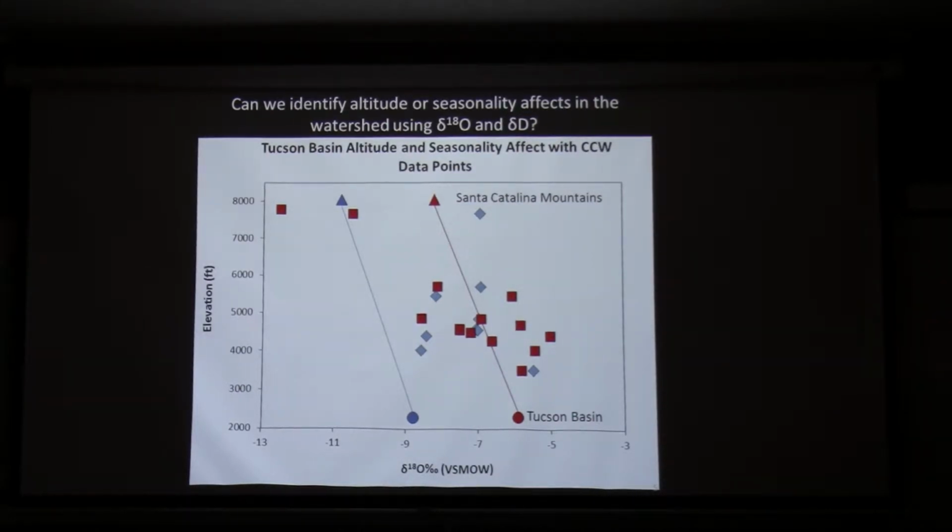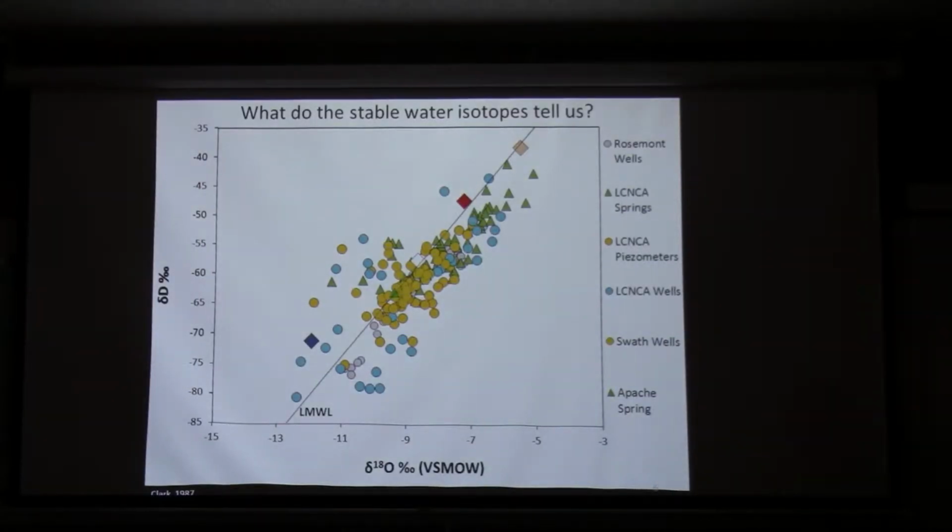Our record is about 4 years. We do have good elevation change. The other thing is that the Tucson record is amount averaged. So ours is not. It's just the value that was in the bucket, and that's stable. So you can't really see with ours.